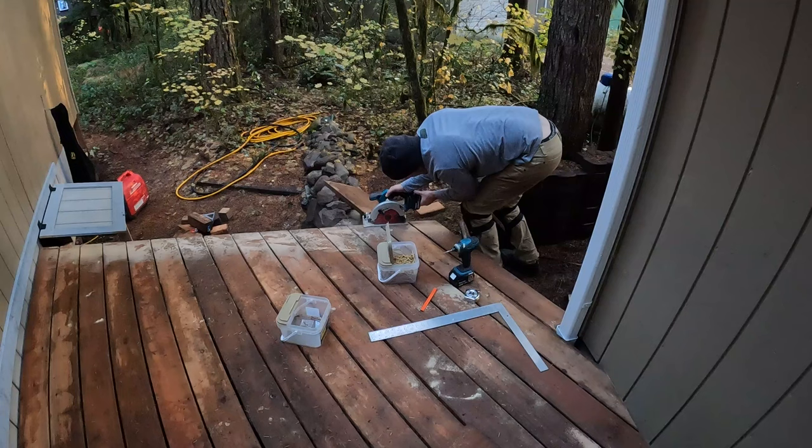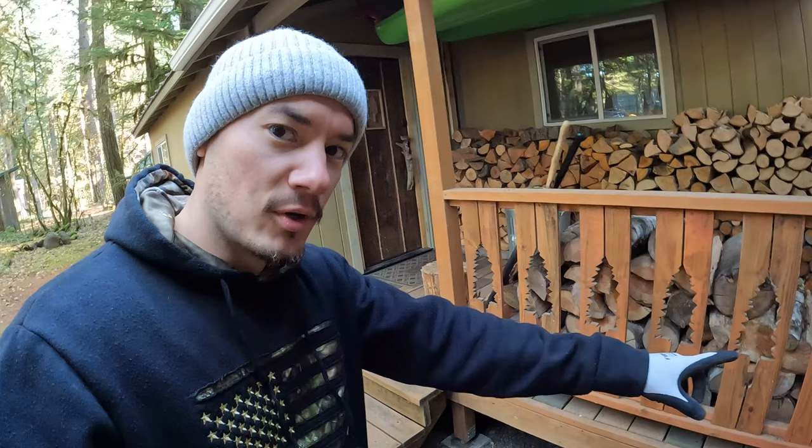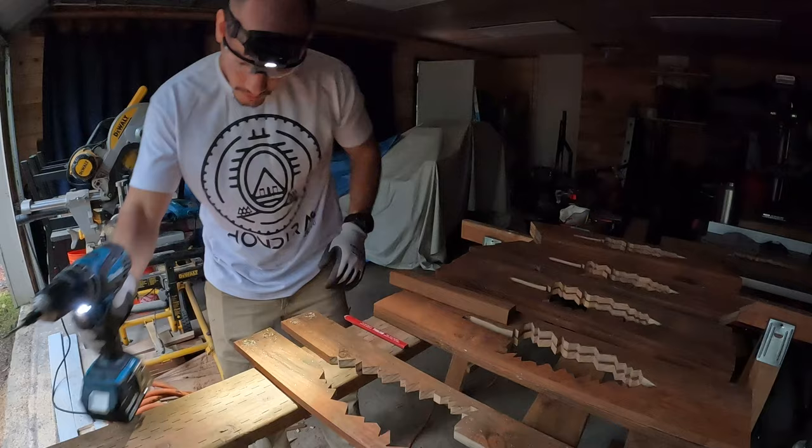So last week I built this deck here at my off-grid cabin in the woods. And today I'm gonna be finishing it by building some handrail and some stairs coming off of it. And I'm going to match this custom tree design that I made for the front porch.